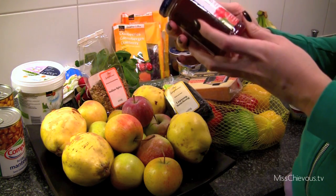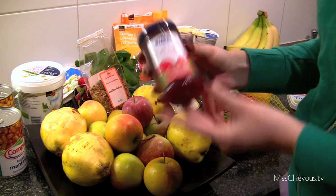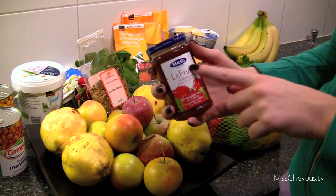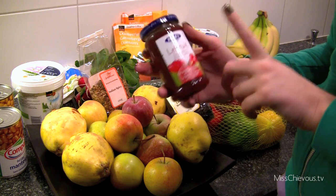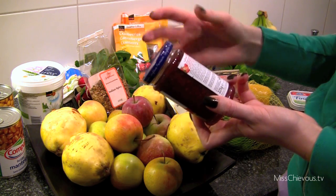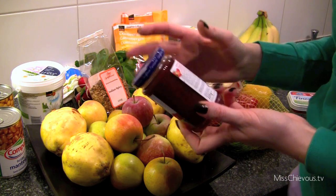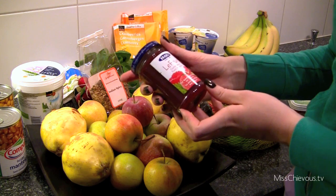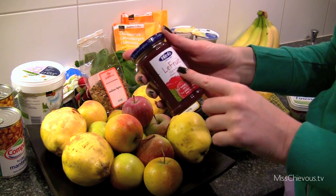I got some jam. And I forgot to buy bread, so now I just realized that. But anyway, I got this jam. This is Le Fruit by Hero. This is another Swiss brand that I really like. They don't put in a lot of extra sugar. Yes, it does have sugar in it, but it's not as much as most jams. Most jams, I find really way too sweet. And this one is just a garden berry mix.